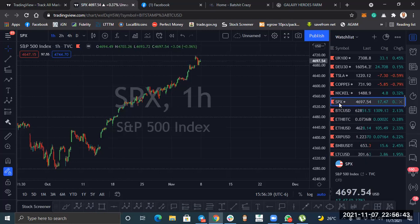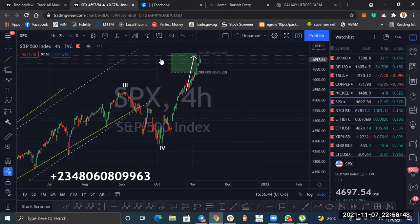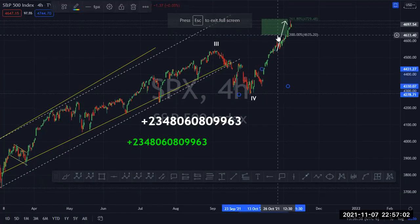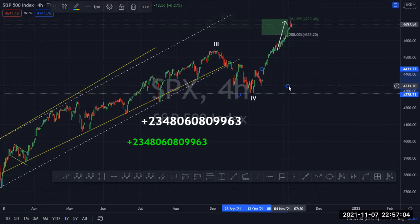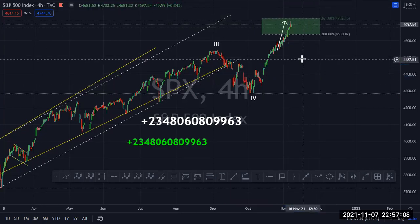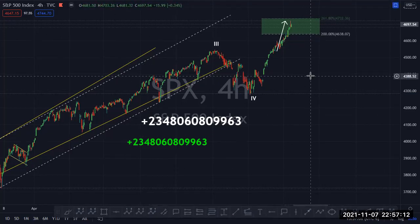SP500. Okay. We said that we expected the move towards this level. Now we are here. What next? What next? Is it going higher or are we getting correction?